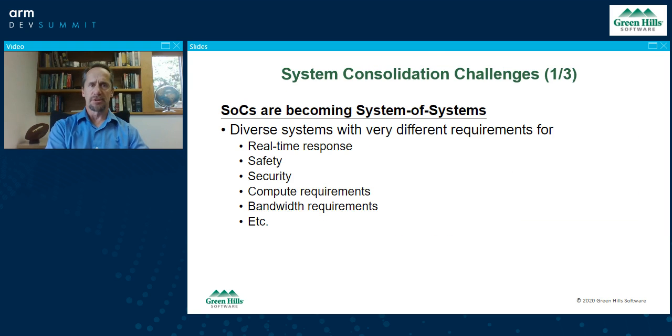There are many challenges when looking at system consolidation. SoCs are becoming not just a system on chip, but a system of systems. These systems have very diverse requirements, including items such as real-time response, safety requirements, security concerns, compute requirements, bandwidth requirements, etc.